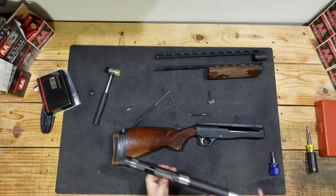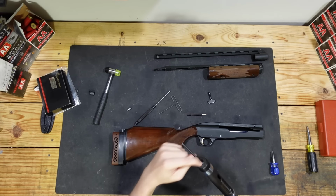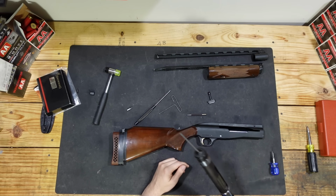But as a rule of thumb, if you've got your gun and you have a buffer that's at least there, take a screwdriver and poke it. Just poke, poke, poke, poke with a screwdriver. If the screwdriver is able to cut it or gouge it or crack it, you need to replace your buffer, right? It's not doing anything at that point.